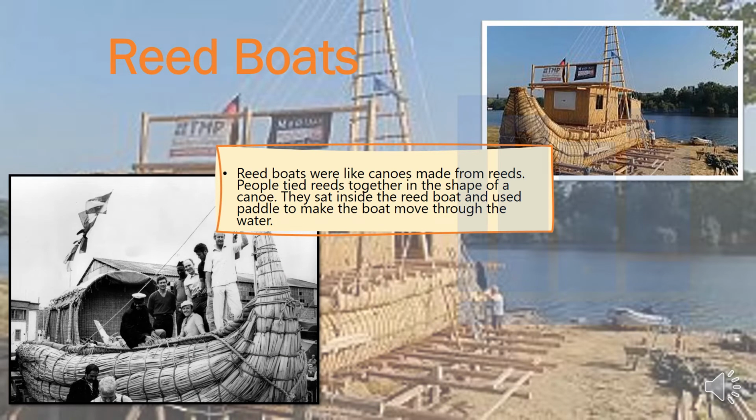Reed boats. Reed boats were made like canoes, but made from reeds. People tied reeds together in the shape of a canoe. They stood inside the reed boat and they used paddles to make the boat move through the water. Here are the reeds. It looks like a boat, doesn't it? It's just tying together the reeds and shaping them like a boat.